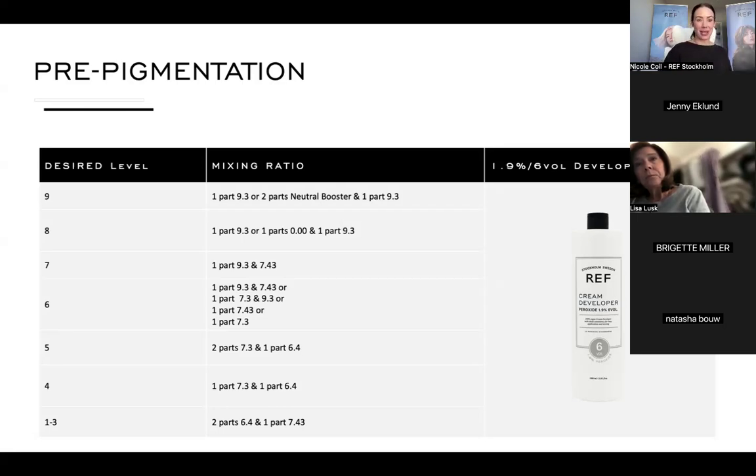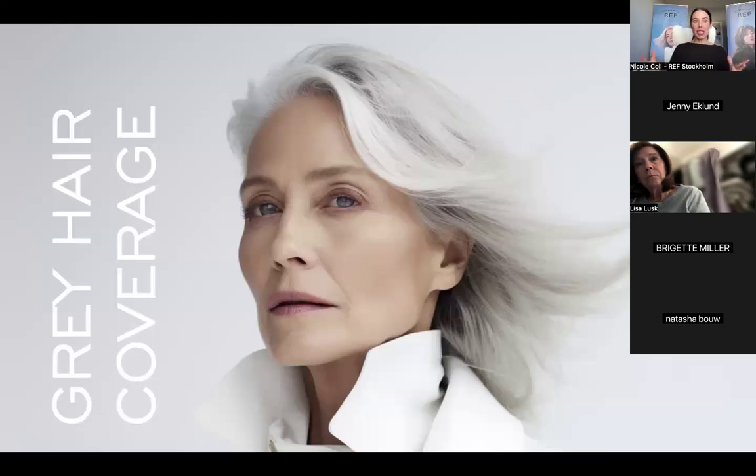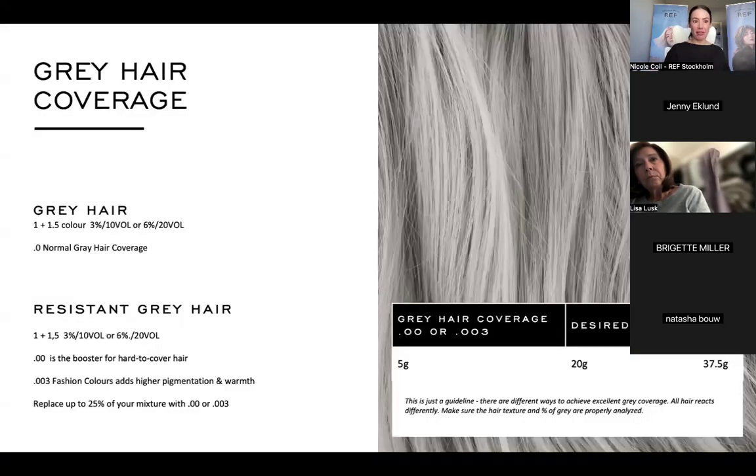Ref Academy location. So let's talk a little bit about gray coverage now, because this is very, very important, specifically when talking about permanent color, because I would dare to say that most of our permanent color comes from the need for gray coverage after a certain point.